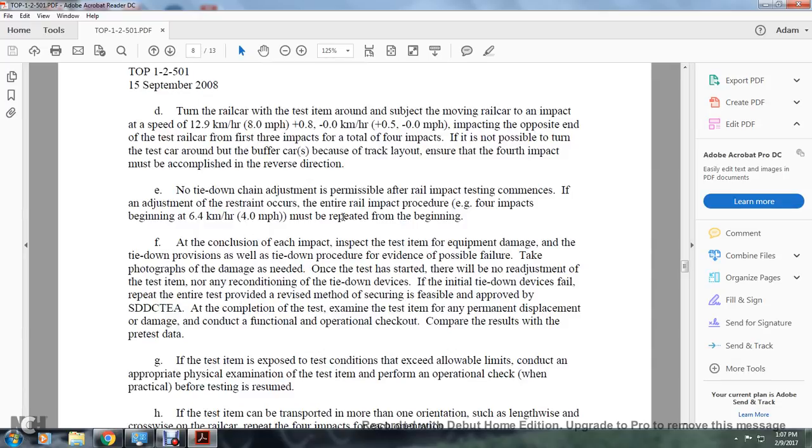At the conclusion of each of the impacts, inspect the test item for damage, the tie-down provisions, as well as the tie-down procedure for evidence of failure. Take photographs as needed. There shall be no readjustment of the tie-down devices. If the initial tie-down devices fail, repeat the entire test with a revised method of securing, subject to approval of the Surface Deployment and Distribution Command Transportation Engineering Agency.